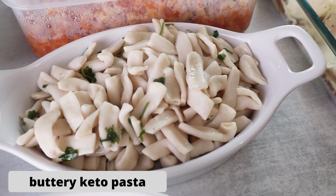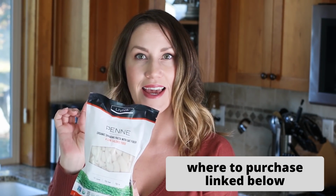My chicken schnitzel is almost done, so now it's time to make the other side dishes that we're gonna have tonight for dinner. First up, I'm gonna be making a buttery keto pasta, and the pasta that I'm gonna use is this one. It's Pi Zero noodle, and it's a shirataki noodle, but it also has some oat fiber in it. It only has 1 gram of carbs per serving, and it's really good.